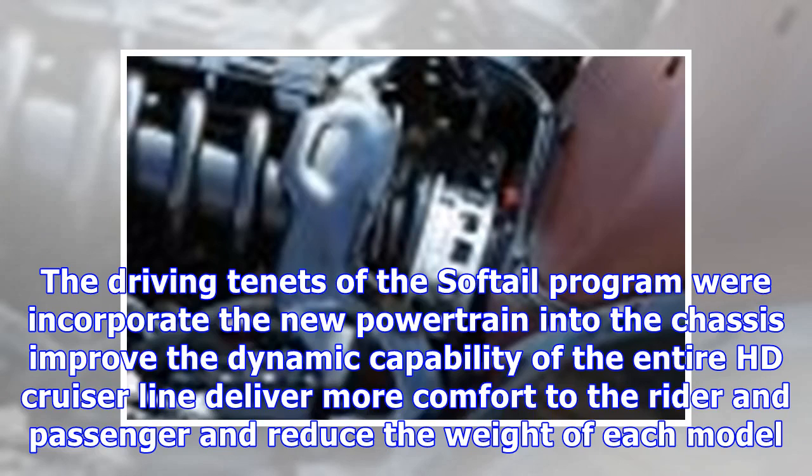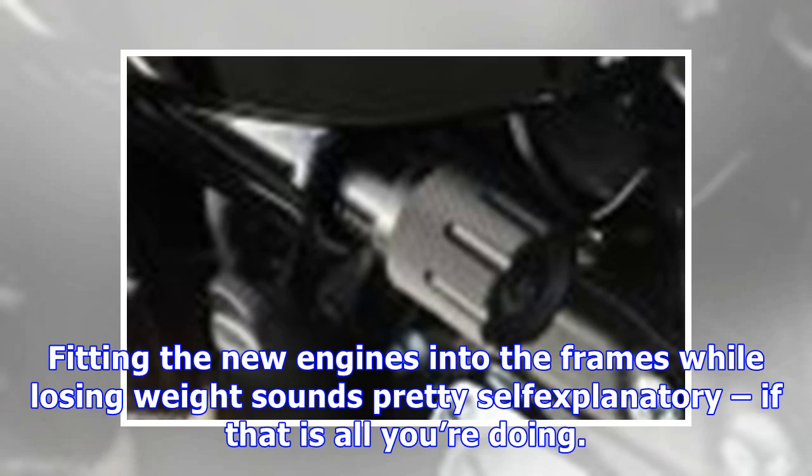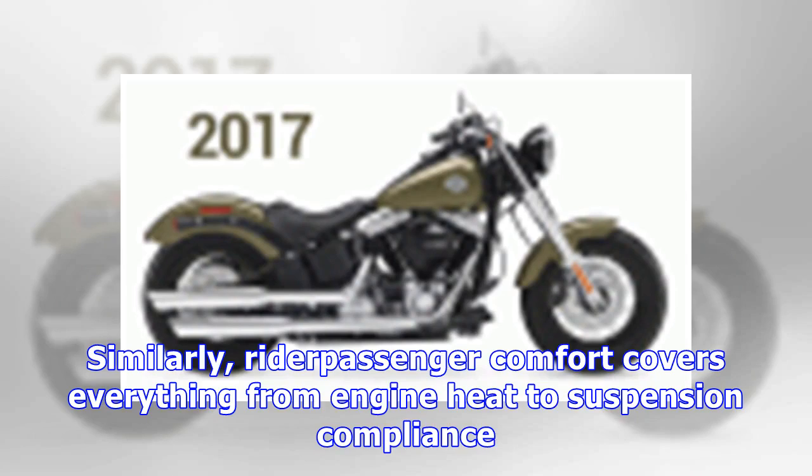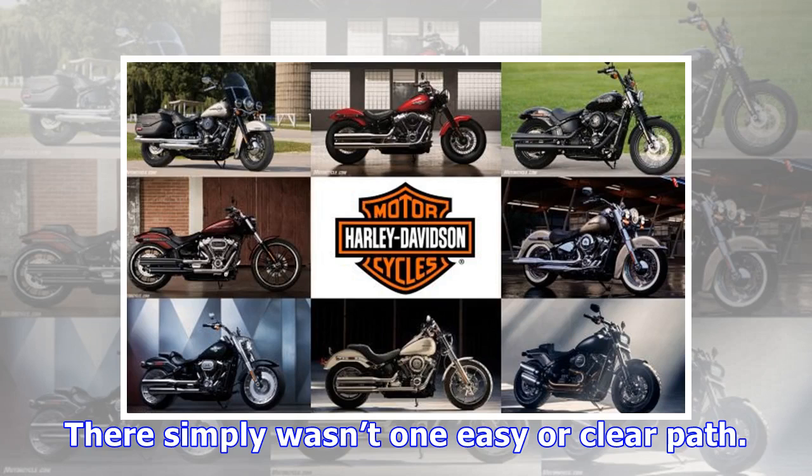The driving tenets of the Softail program were to incorporate the new powertrain into the chassis, improve the dynamic capability of the entire HD cruiser line, deliver more comfort to the rider and passenger, and reduce the weight of each model. Fitting the new engines into the frames while losing weight sounds pretty self-explanatory, if that is all you're doing. Improving the line's dynamic capabilities, however, requires comprehensive updates aimed specifically at handling, lean angle, and suspension capabilities. Similarly, rider-passenger comfort covers everything from engine heat to suspension compliance. There simply wasn't one easy or clear path.